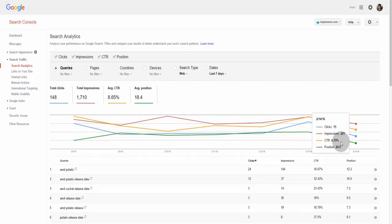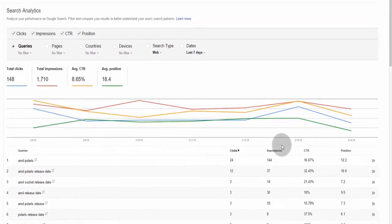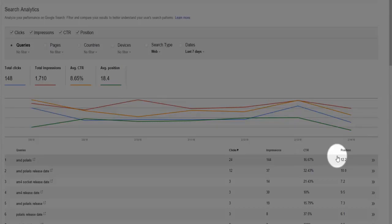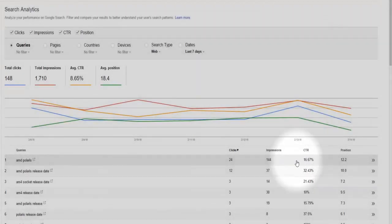Here you are seeing the past 7 days of my search analytics results. You can see that for the AMD Polaris keyword, my website has appeared 144 times in Google search results, and the average position is 12.2. So I have got 24 clicks out of 144 impressions, which amounts to 16.67% CTR.